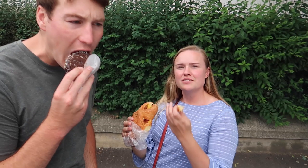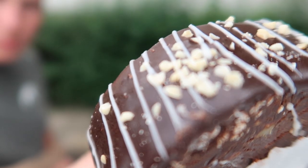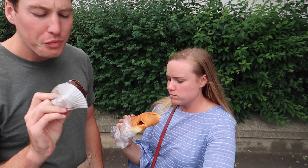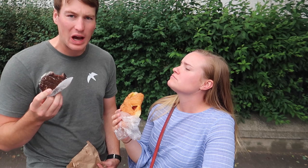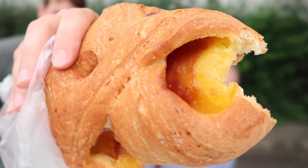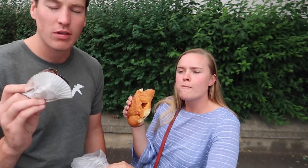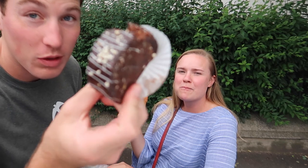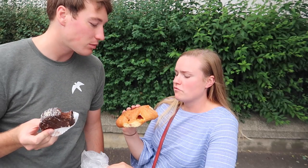Think it's like a brownie? It's like a chocolate cake ball with rum in it. Rum's like a recurring thing we keep finding in Romania, and I don't know why. It's like a custard. It's like an egg tart custard with cherries. Cherries, yeah. This one's a winner. This was only three, so that's 75 cents, and yours was one.